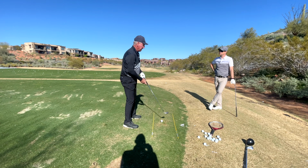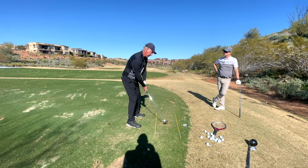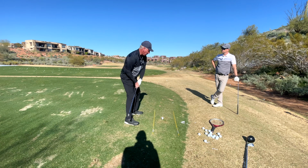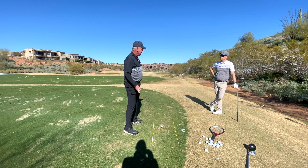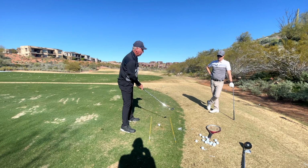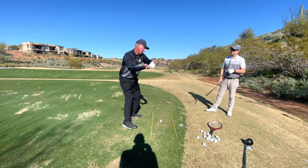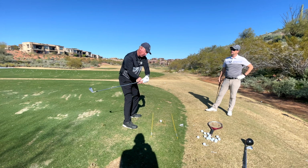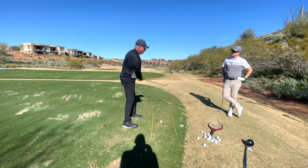So was Nancy Lopez. She took the club back in here, but her hands went out, her arms went out, and then she stalled at the top and routed it back underneath. So her arms still made a loop this way. Had that real slow tempo to make up for it. So her arms didn't get in here and go this way. Her club went back this way. But her arms went out, and then she went up, and then she rerouted her arms to the inside.